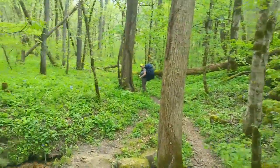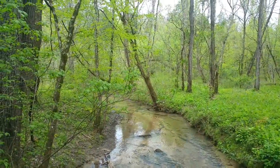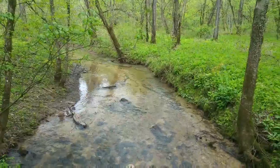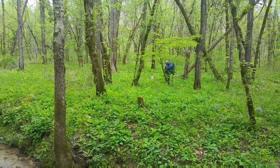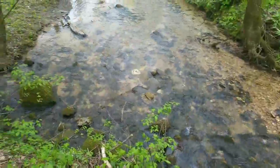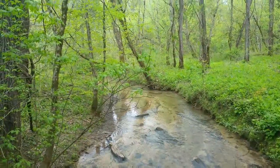So now we're headed out. We are passing the little spring. We went ahead and did the bridge crossings and all that. Now we're just exploring as we exit. All right. If I see anything else, we will definitely share it with you.